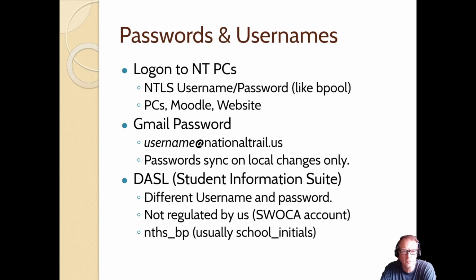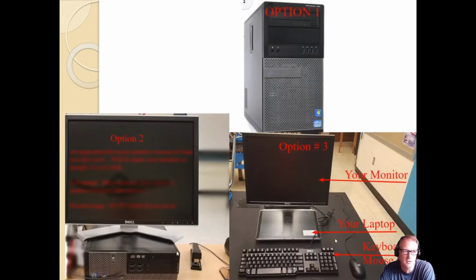Dazzle is our current student information suite. It has a different username and password, which you'll get in an email from the district secretary who sets that up. But usually it's your school underscore your initials. That's what mine is, NTHS underscore BP. But just like the username, if it's already used, there might be a little bit of differentiation there.